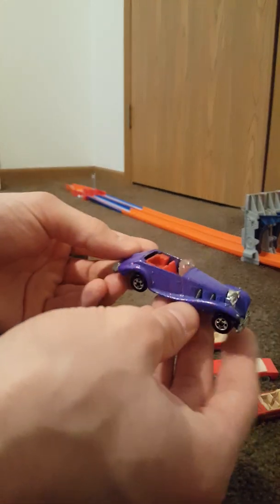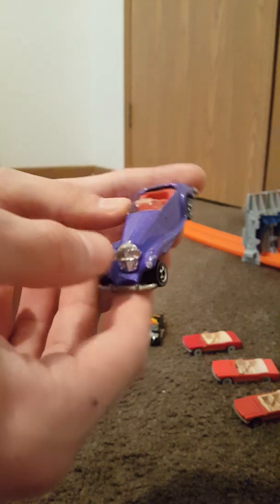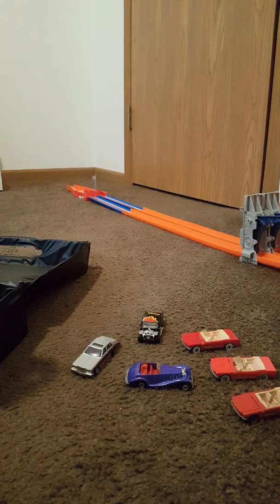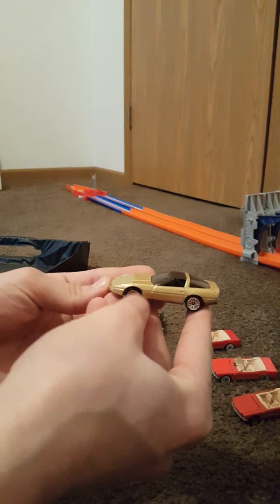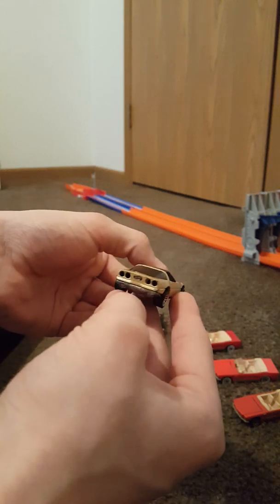Red interior, very sparkly. It does have some chipping on it, unfortunately. Black wall tires, very cool looking car. And we have an 80s Corvette, 1982 Malaysia base on this one, and a lovely looking golden color. Very cool. Rims look nice on this one.